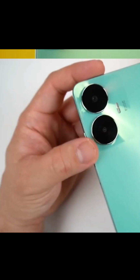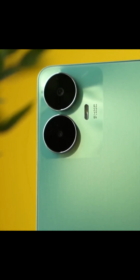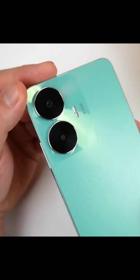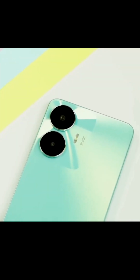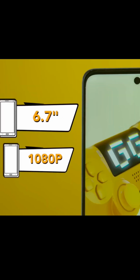And napakalaki. This is a very big phone. So feeling ko ito yung pinakamalaking Realme C series na phone. This one is their biggest by far, 6.7 inches. Look at that design. Napakagwapo, shiny, and very edgy. Mukha ba siyang iPhone? Now the display is a 6.7-inch.